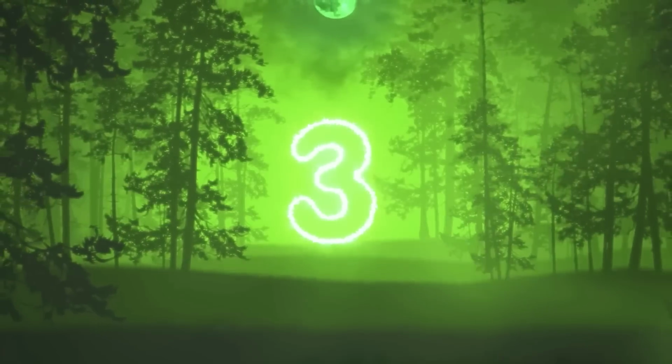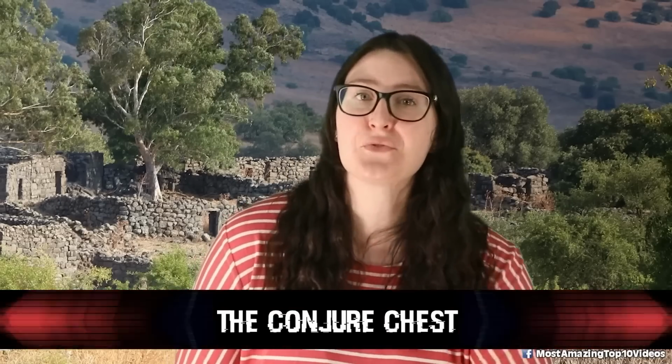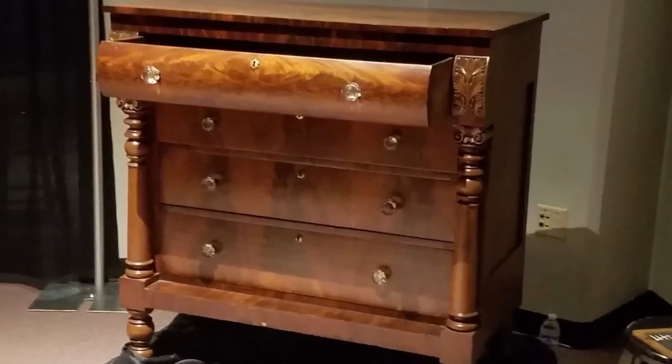Number 3. The Conjure Chest. The Conjure, or the Conjured Chest, is a chest of drawers that has taken the lives of about 16 people. As the story goes, an enslaved man named Remus custom made the item for his enslaver, Jeremiah, who, displeased with Remus's work, beat him to death. In retaliation, Remus's friends then cursed the chest by scattering dried owl blood in its drawers, and let me just say, those are great friends.